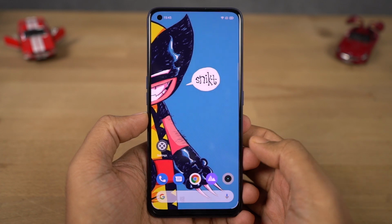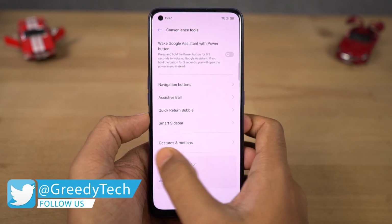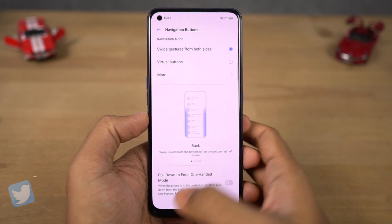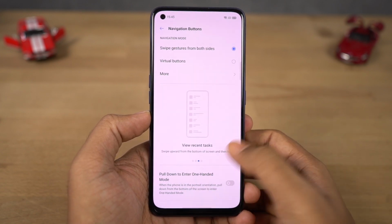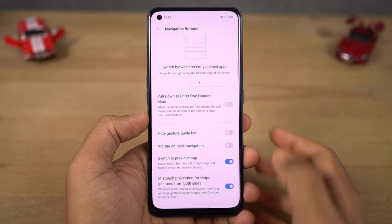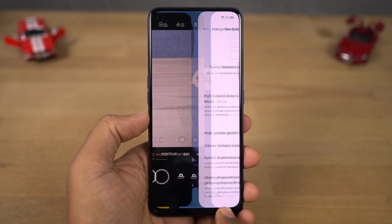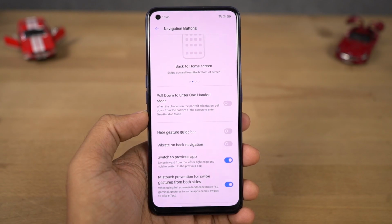To go home, you can swipe from the bottom of the screen. For recent apps, you can swipe and hold. Now to go back a step, you can swipe from the left side or the right side. For Google Assistant, you can swipe from the bottom left corner or bottom right corner diagonally to trigger Google Assistant. And every time you use these gestures or even the back button, you also get a subtle haptic feedback. Besides that, you can also swipe left or right on the bottom of the screen to quickly switch between applications, just like on iOS.